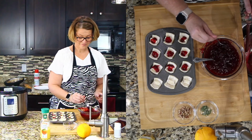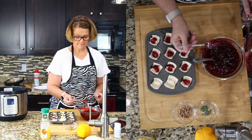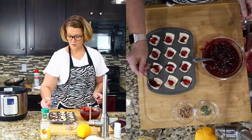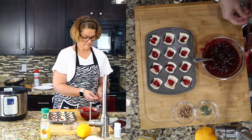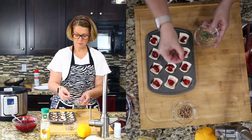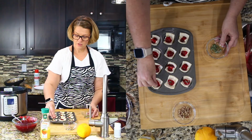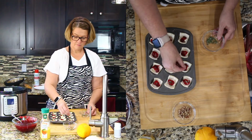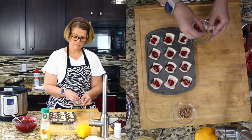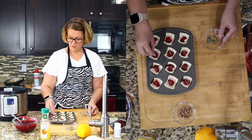That's a chunky one. We like the little chunks. That's kind of fun. There we go. Okay, we're gonna put a little bit of this on it. So I'm just putting like 1 or 2 little pieces of rosemary, maybe 3, maybe 4. And again, I just took my sprig of rosemary, I'll show you here in just a moment, and I just rough chopped it.